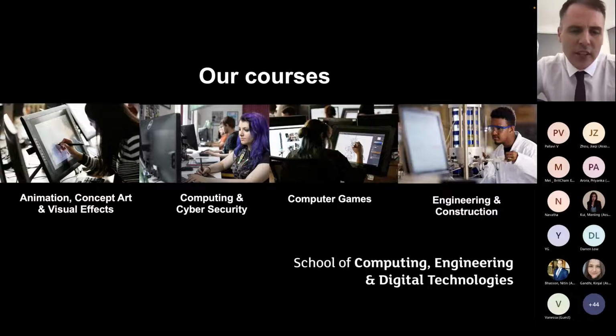Computing, Engineering and Digital Technologies is underpinned by a range of subject areas that you can see on screen there, from animation, visual effects and concept art, through to more traditional forms of computing, cybersecurity, artificial intelligence. Then from computer games design, games programming, games art, a lot of what is underpinned by immersive technologies at the moment. And then into more traditional forms of engineering, construction, and thinking about real world solutions to climate change, clean energy, all of those areas are subject areas of our research and development and our program offerings at the moment.